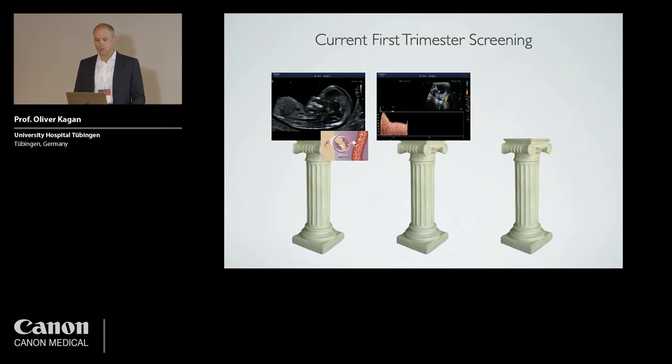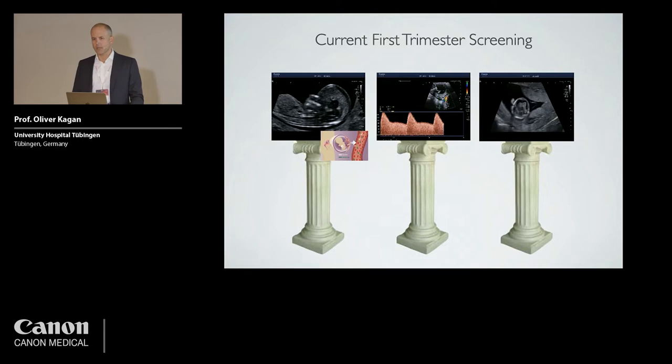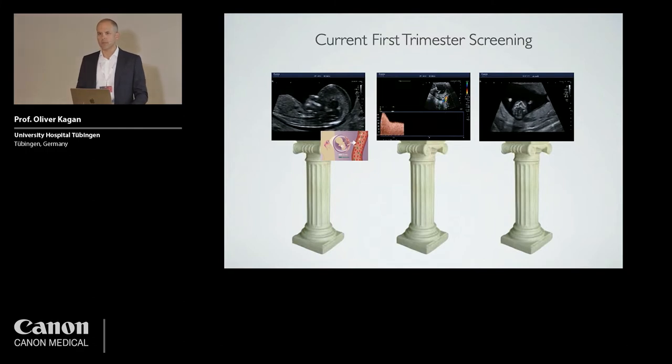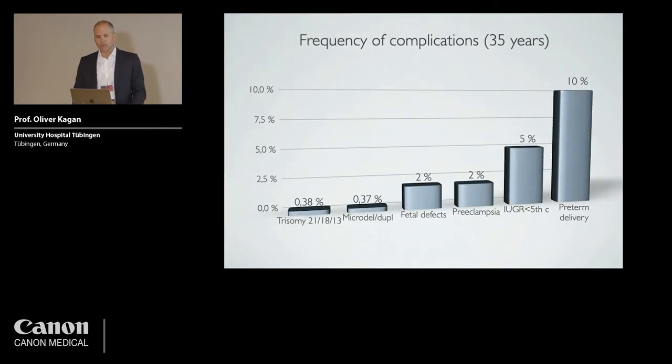It's a screening tool for preeclampsia, and obviously it's a detailed anomaly scan, okay? We'll discuss it in a sec, but you can pick up about half of the major defects in the first trimester by having a detailed look at the baby. And let's focus on the problems from another point of view. Let's focus on the prevalence of anomalies.